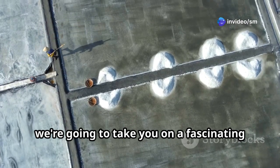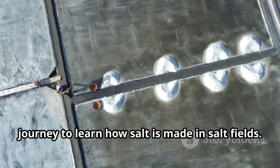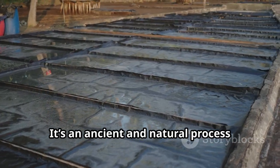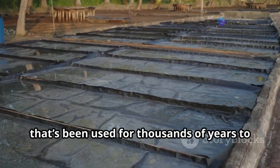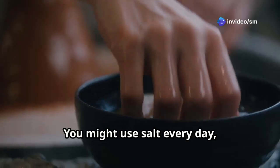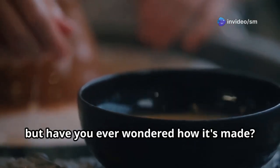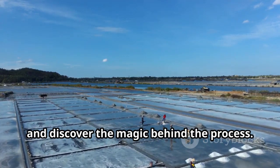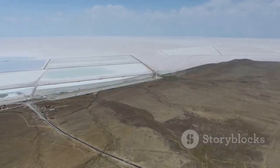Today we're going to take you on a fascinating journey to learn how salt is made in salt fields. It's an ancient and natural process that's been used for thousands of years to harvest one of the most essential ingredients in cooking. You might use salt every day, but have you ever wondered how it's made? Let's dive into the world of salt fields and discover the magic behind the process.